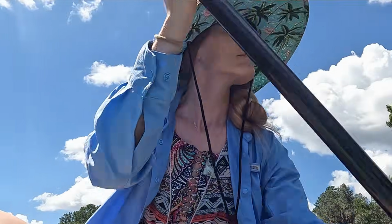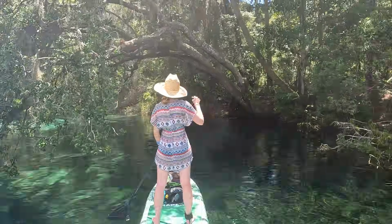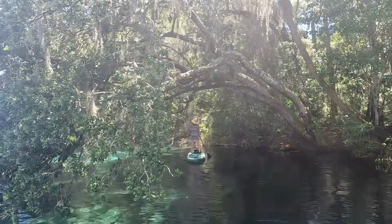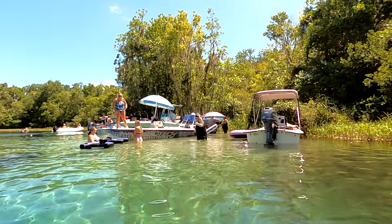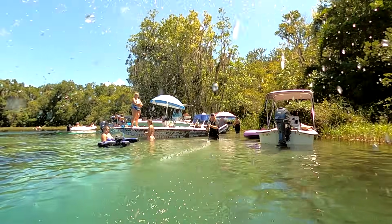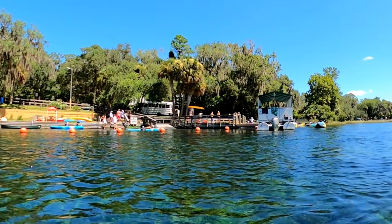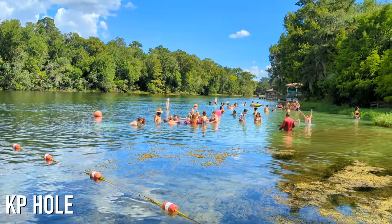Back on the water, we were finding the paddle back to KP Hole to be much quicker, as we were now moving down current. Despite the current helping us along, we were still hot and ready to get out of the sun, and these friendly boaters were more than happy to help us cool down. After one more gator sighting, we arrived at the launch spot, where we weren't surprised to find the swimming area to be quite popular.